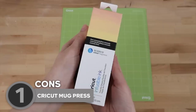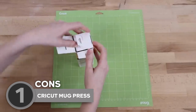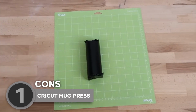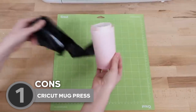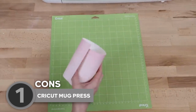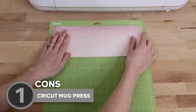Just a heads up, the Cricut Mug Press, along with the necessary Cricut products and accessories, can be quite an investment. It's important to keep this in mind, especially if you have a limited budget or cost constraints to consider. Take the time to evaluate your budget and compare the features, quality, and warranty of different mug press machines before making your final decision. It's all about finding the best fit for you.